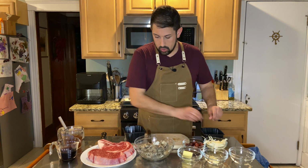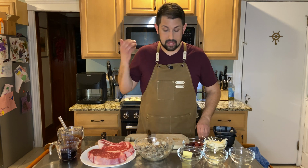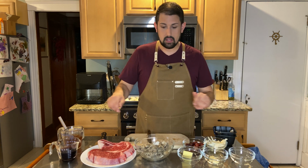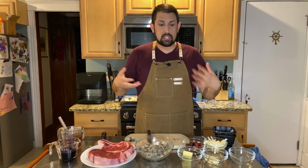Okay, so for those mushrooms, what I'm going to do is the same thing we did in the past. I'm going to get a pan heated up with a little bit of oil. Vegetable oil is fine. Add some garlic, shallots, thyme, all that good stuff in there. And then we'll regroup, and I will show you how to make the yummy coffee chili cocoa rub for our steak.